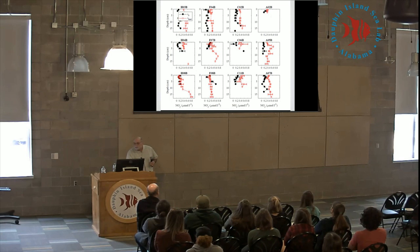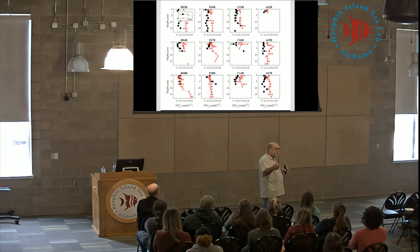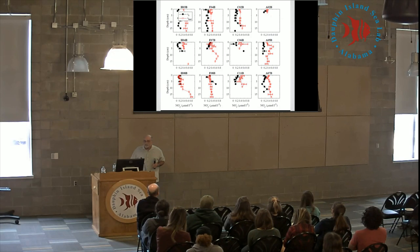These are cores that went for 40 days. This looks at the nitrite. They're very low concentrations, but our analysis was good enough that we have a lot of confidence in these. In some cores, the nitrite concentrations are low, but they increase over 40 days from the first day we collected the cores. And so we're trying to figure out what's going on there.